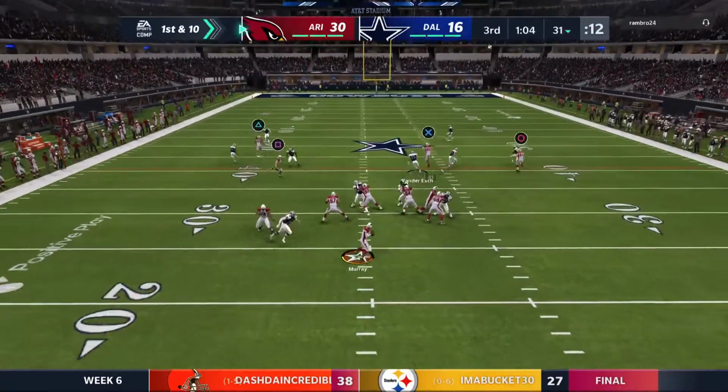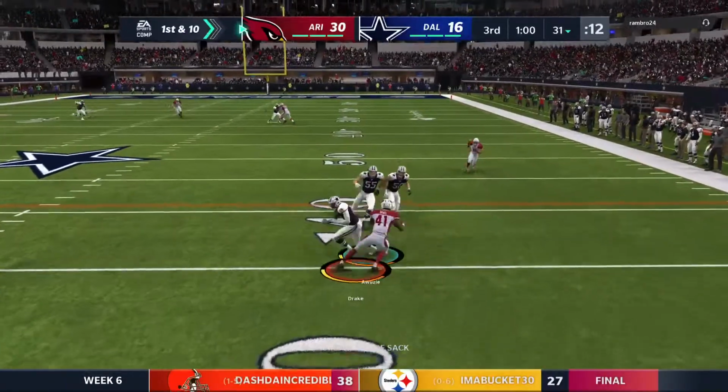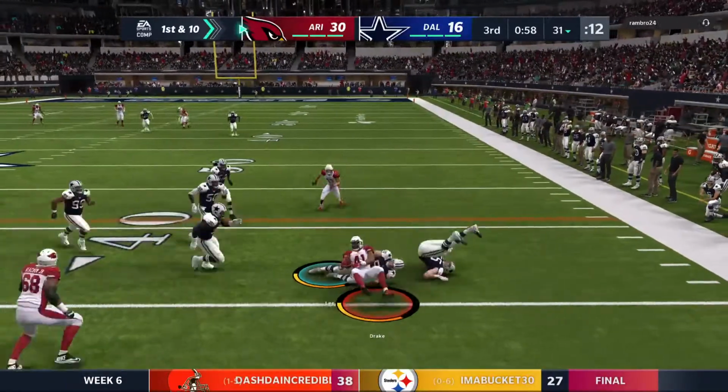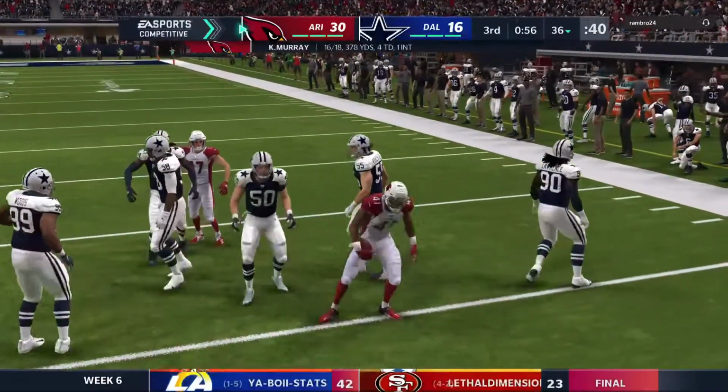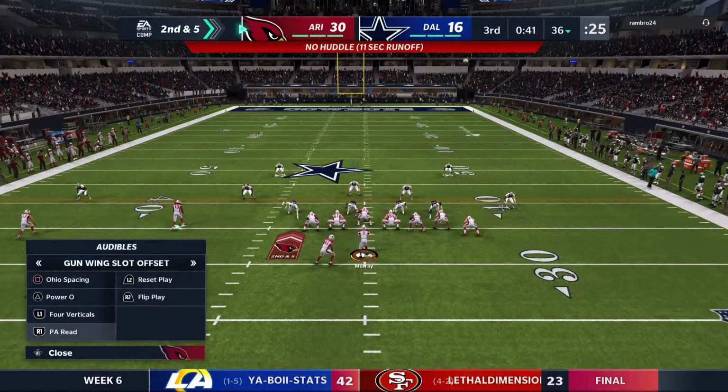They fake the handoff. Now Murray escaping the pressure right. And he's got his man out of the backfield. That's complete. 5 yards on the pickup, and that'll make it a second down.